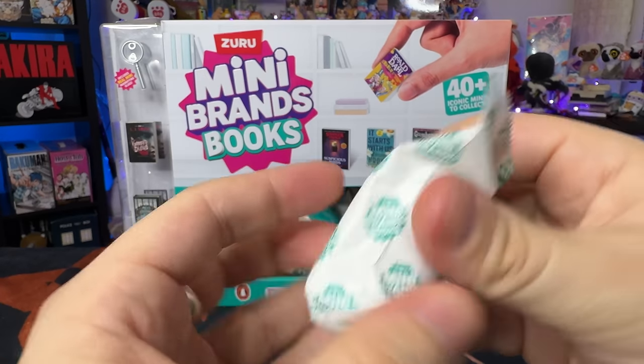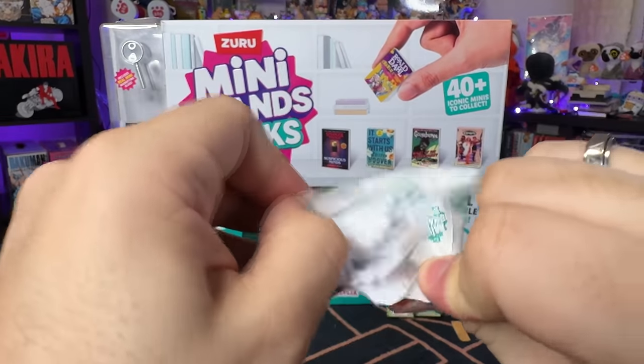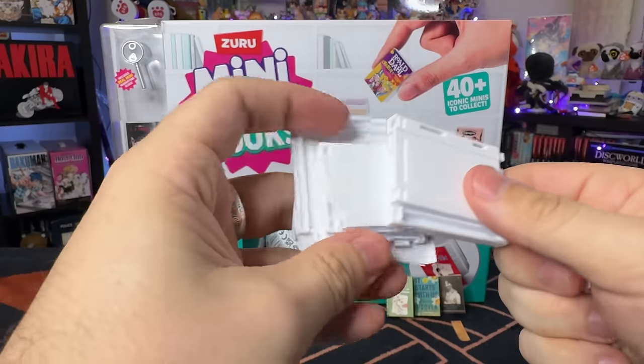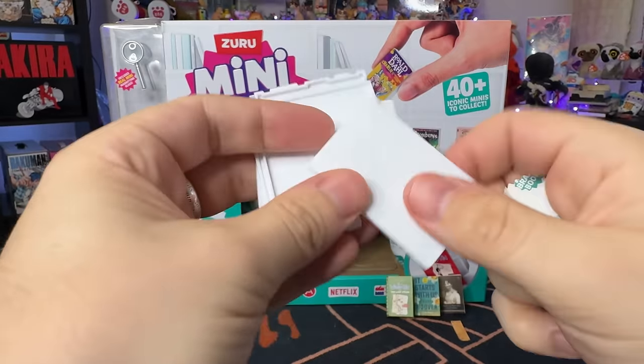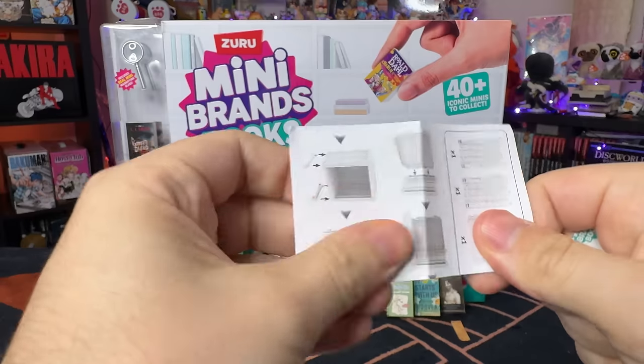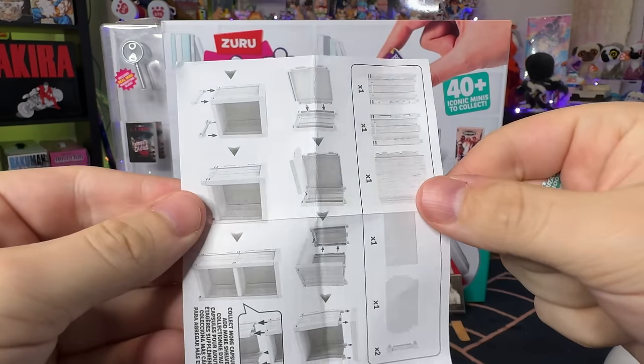This one is big. What is this? Hold on. Wait, what? Oh! Y'all, it's like a little bookshelf? Oh my God, look, I've never seen one. It's a little bookshelf. Oh my goodness.